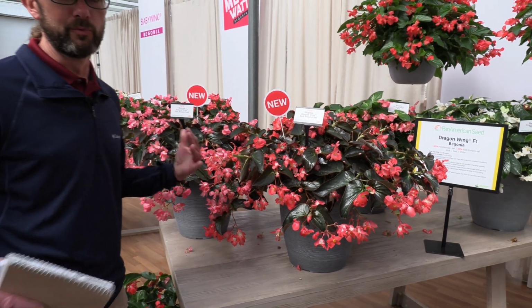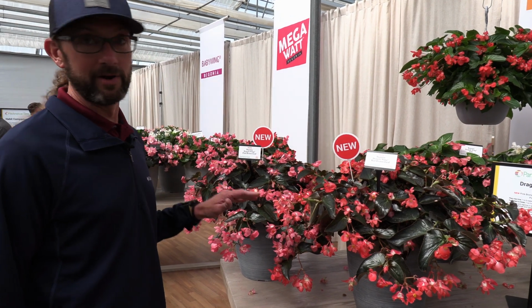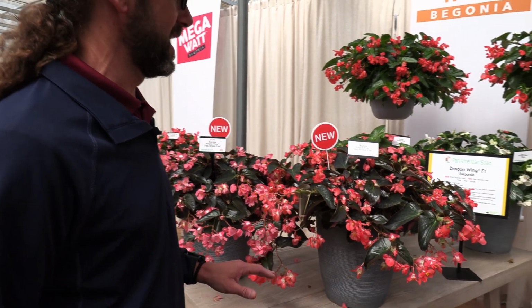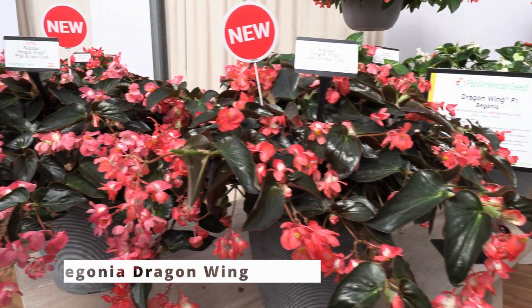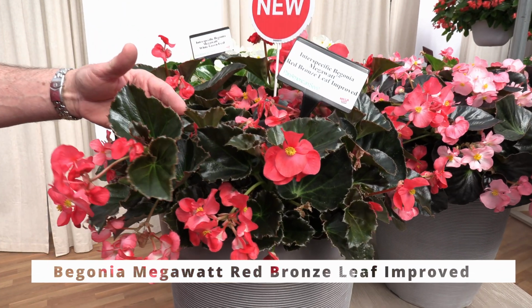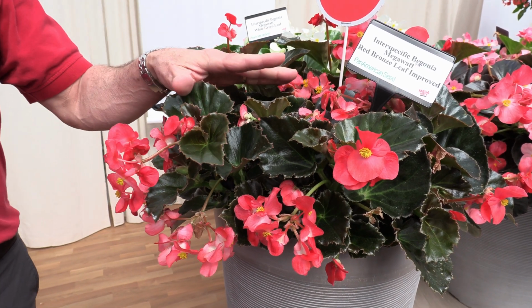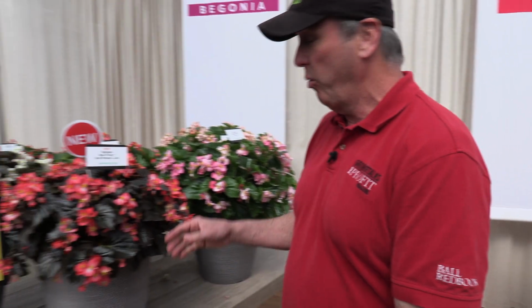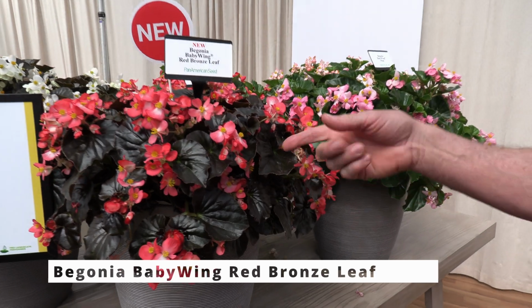If there was a royal rumble of garden plants, I'm pretty sure Dragon Wing is walking away with the belt. It's one of the absolute best performers you can put in any garden, and new in the series this year is Bronze Leaf Pink and Bronze Leaf Red. In their Megawatt series, nothing new, but they've got an important improvement to the red bronze leaf for a deeper, richer bronze, and very importantly, no green off types popping out in your crop. And then in Baby Wing, which is sort of a small version of Dragon Wing, here is a new red bronze leaf.